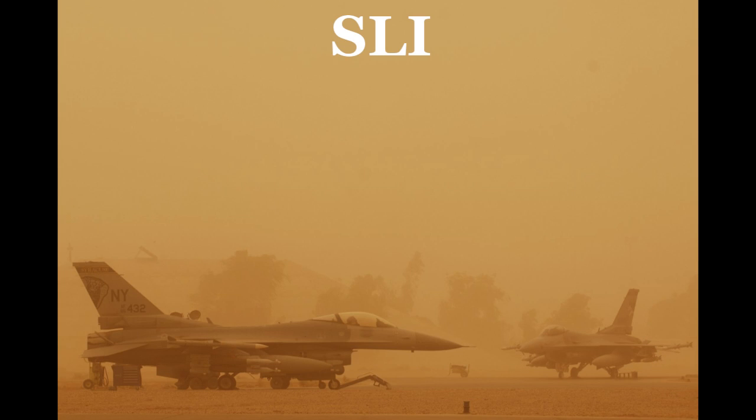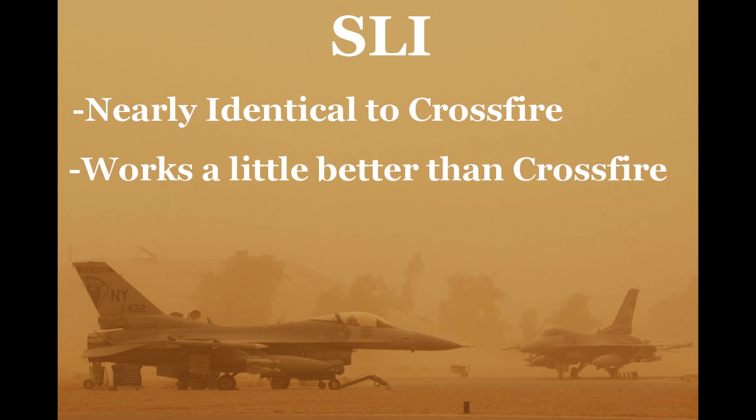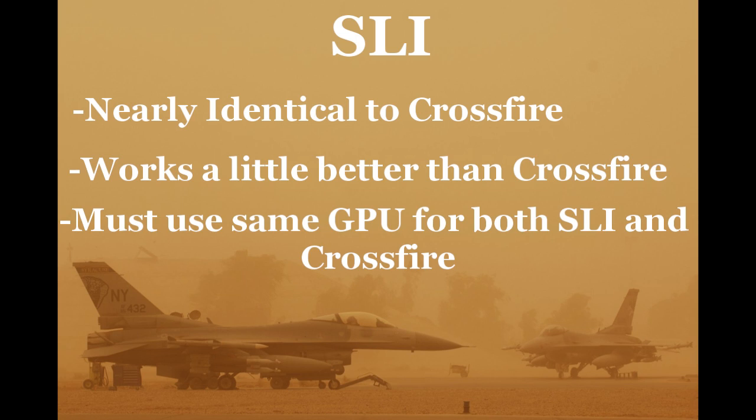Also, Nvidia has a thing called SLI, which is very similar. It's almost identical to CrossFire. It's a little bit better, in my opinion. I'm trying not to be biased, but SLI really works better with the graphics cards, and it keeps them cooler. Works a lot faster, and usually are more compatible. You have to have the same exact graphics card, like the exact same model, for them to work together.